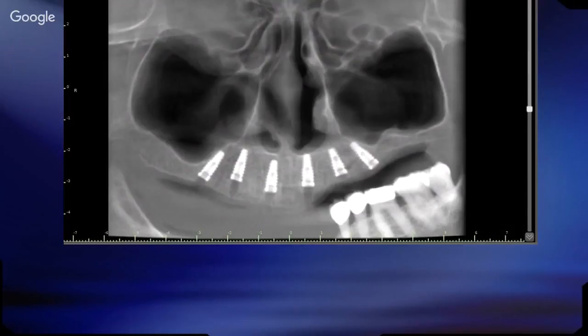Once they're integrated, we'll go back and actually lay a little bit of a flap and do the bone reduction at that point. And this patient's going to get a fixed zirconia restoration on these 6 implants, the 2 being distally angled to avoid going into the sinus and avoid having to do sinus grafts.